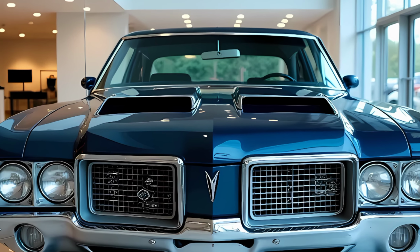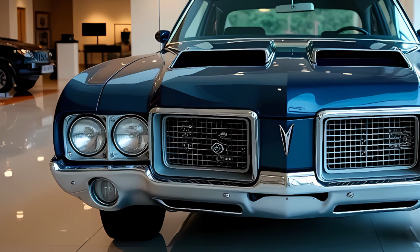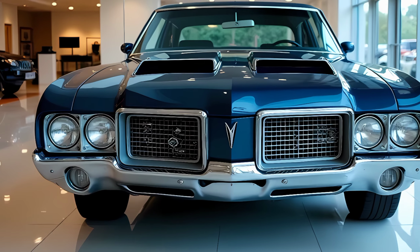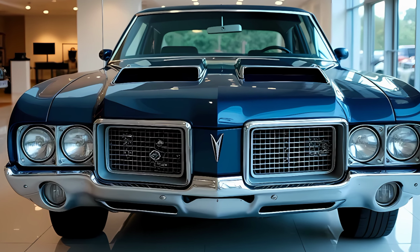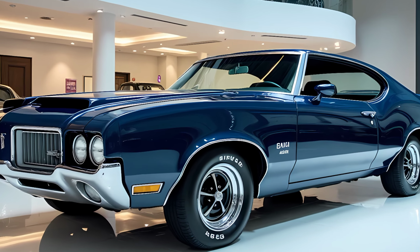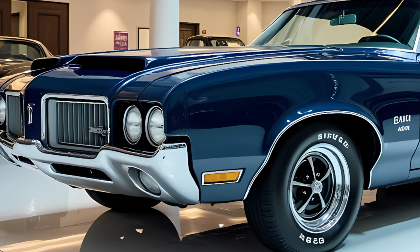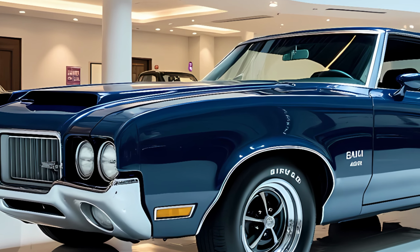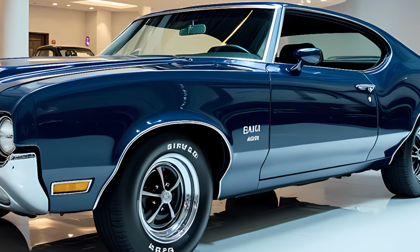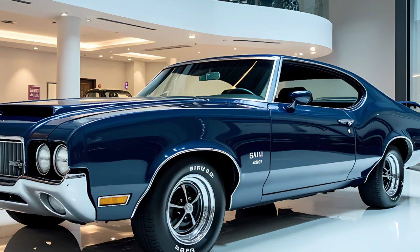Oldsmobile engineers have fine-tuned the chassis to be more than just a straight-line monster. A magnetohelical suspension adapts instantly to road conditions, giving the 442 W-30 a balance of comfort and razor-sharp handling. Brembo 6-piston brakes up front, and 4-piston rears ensure this beast stops just as well as it goes. The limited slip differential helps put the power down smoothly, while an active exhaust system delivers an intoxicating growl that gets louder in track mode.